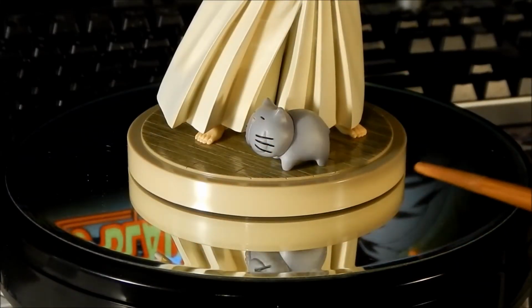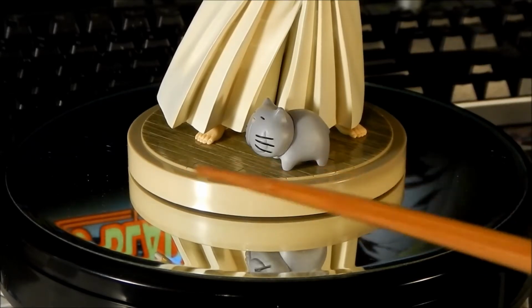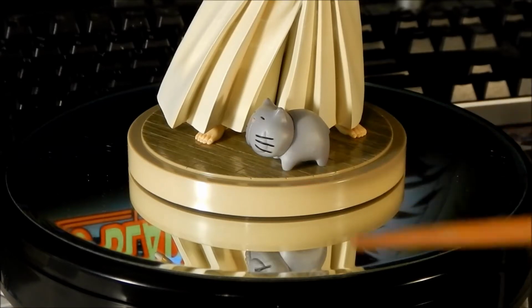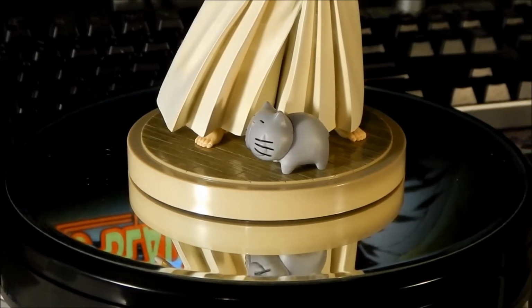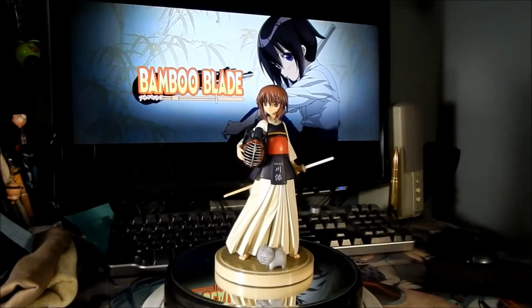So the base is supposed to simulate the dojo floor. Most normal dojo floors are made out of bamboo like that, and they're real springy and stuff. It's hard to find that kind of floor in the United States. So, but yeah, there it is. So we'll get some rotating shots of her, and then that'll be it.